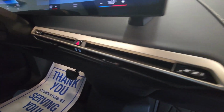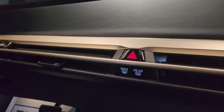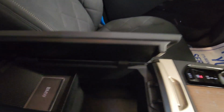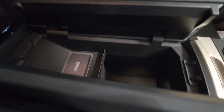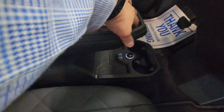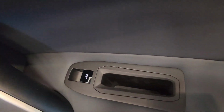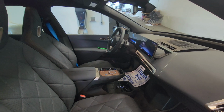We've got nice big vents here. We have physical four-way flashers, max front defrost, rear defrost. And if I press this here, we've got double-decker storage, with a digital key sitting in there. And I like how this is set up so you can put your phone in here and put something to charge it from the bottom. And the passenger side also has a little phone holder slash grip. Let's go over and look at the driver's side.